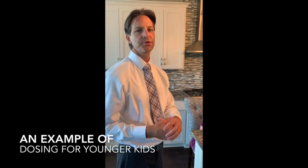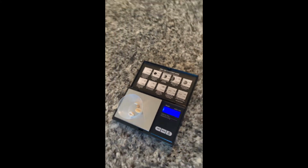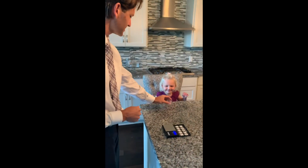It's really important when you're doing oral immunotherapy to stay on an at-home schedule that's very regimented. So this morning we measured out Olivia's dose. Very accurate dosing on the scale. All right, Olivia, you can take your dose now.